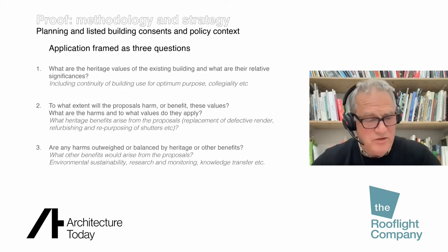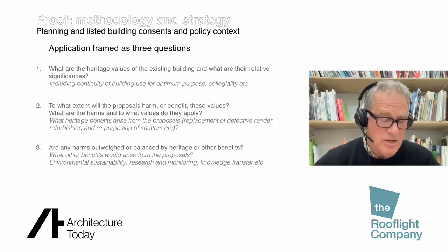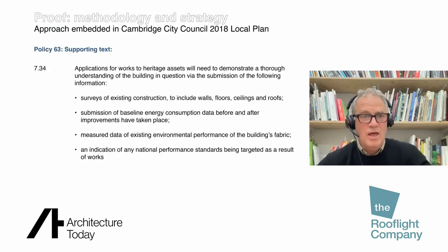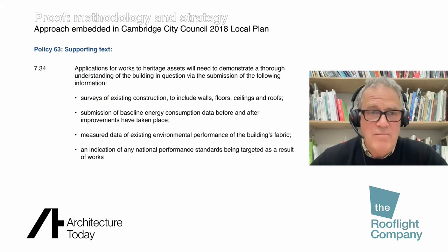In terms of the third element of research, which was about planning policy and strategy and how we should approach listed building consent, we decided in the end to frame the application as three questions. What are the heritage values of existing buildings and their significance? To what extent are we going to harm or benefit those values? And then really, how are those outweighed by benefits to heritage or other public benefits? And that might include reduced CO2 emissions, it might include the research and monitoring experience, and it might include today's exercise in terms of knowledge transfer. This was very successful. We got consent at the first attempt, and Cambridge City Council have now adopted that methodology, the strategy that we worked through with them, within the council's local plan in their policy for working with historic buildings.